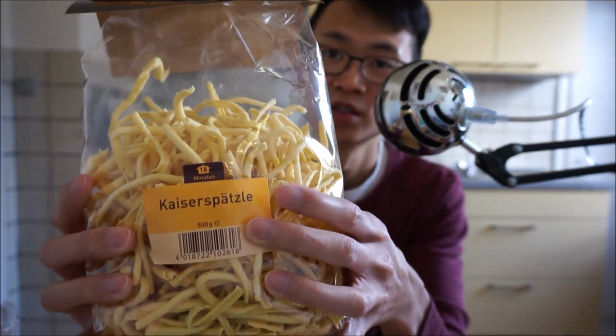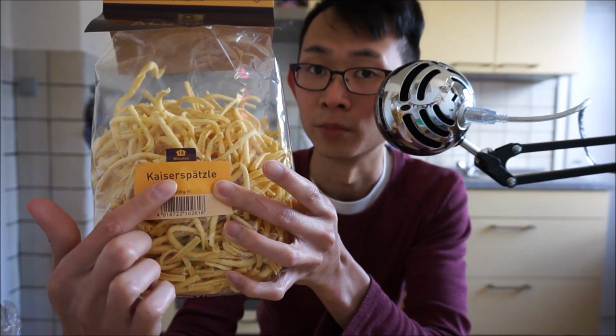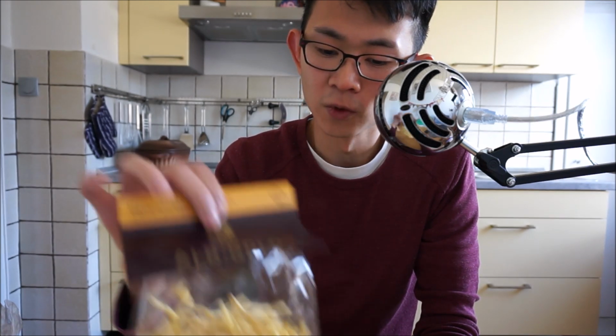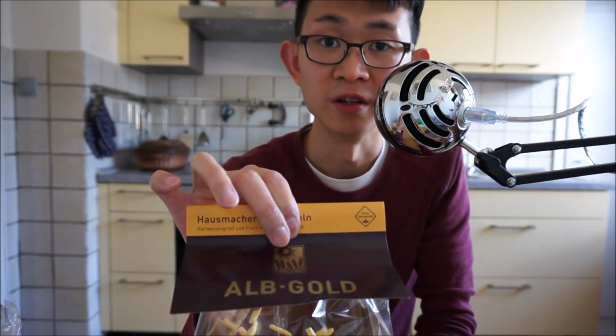And the rest of the noodles I would like to show you are called Spätzle. This particular type of Spätzle is called Kaiser Spätzle. Kaiser means emperor, and Spätzle is the diminutive form of the word Spatz, which means sparrow. This diminutive form is used in this region called Schwäbisches Land, in English I think it's called Swabian. One of the largest cities in Schwäbisches Land is Stuttgart, or you may know it as the birthplace of Porsche.